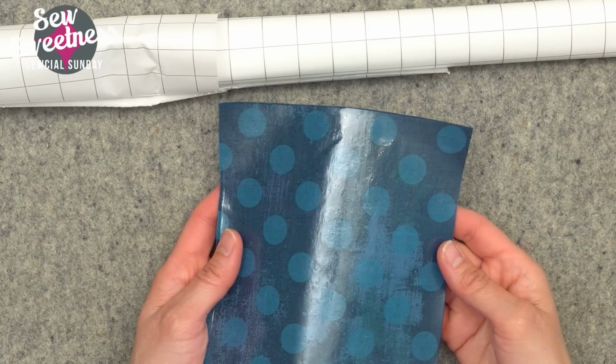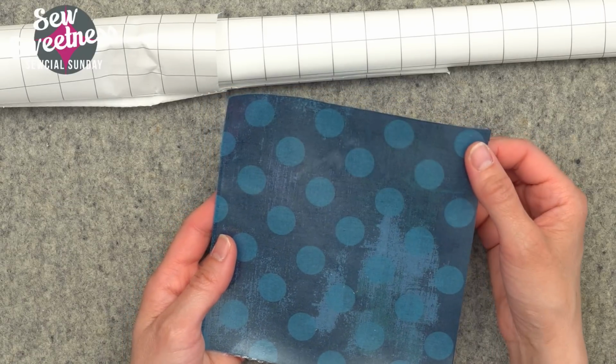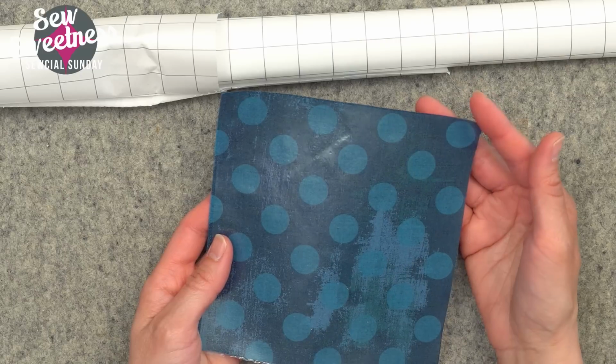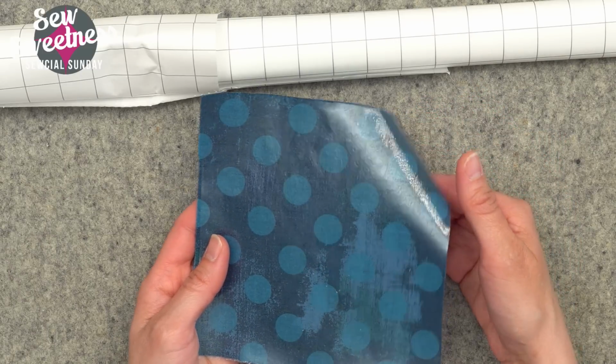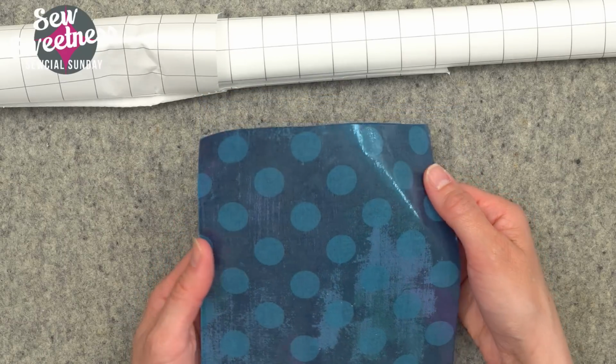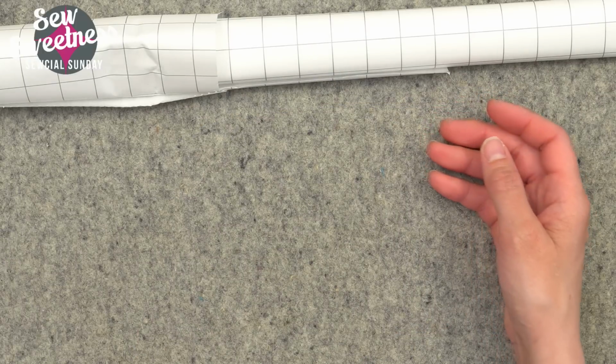So I made a little swatch sample before the show just so you could see what the finished product looks like. This is just regular quilting cotton, and I attached the Slicker to it. This is great for any bags or pouches that you would like to wipe clean in case they get dirty, or you can even use it as your lining. So I thought this was pretty cool, and let me show you how it works.